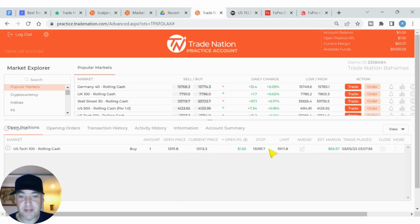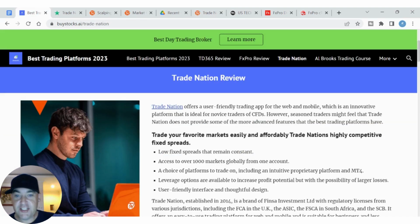You see, I already put on a trade there, and I'll be showing you that later on in the video. So Trade Nation offers a user-friendly trading app for web and mobile, which is an innovative platform that is ideal for novice traders of CFDs. However, seasoned traders might feel that Trade Nation does not provide some of the advanced features that the best trading platforms have.